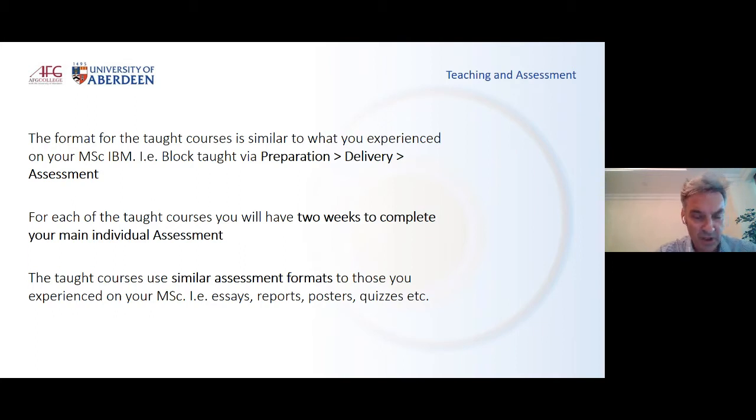So the 3 taught courses, business strategy, managing change, and operations and project management, will be familiar to you in the format that you've studied before. They are block taught. You will have preparation materials, an intensive delivery week, and then an assessment period. But what may be different for many of you is that everybody on the graduate pathway will have 2 weeks to complete your individual assessment. Previously, if you were on the full-time pathway, you only had 1 week, but for these 3 taught courses, you'll have 2 weeks assessment.